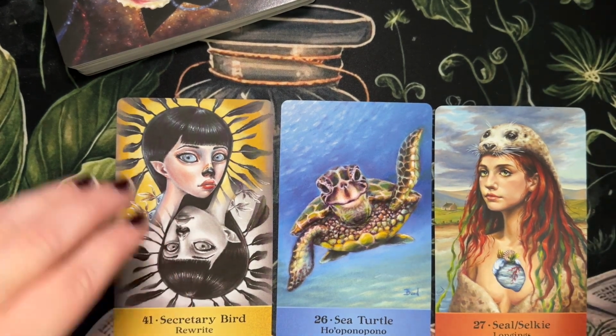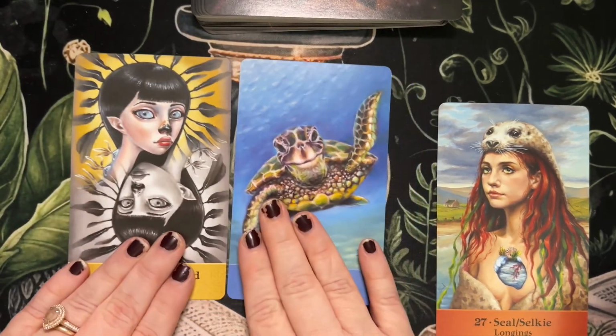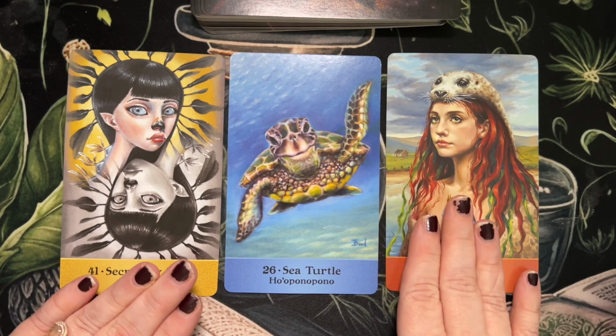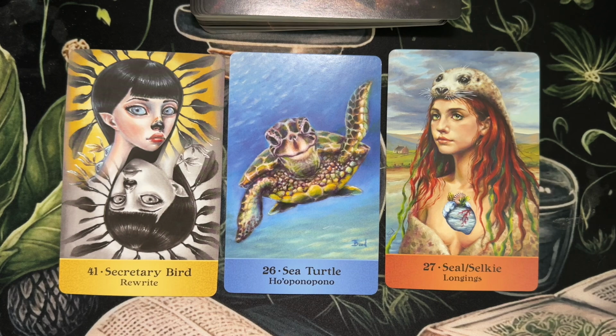And let me get better in the image. Sorry about that. There we go. I'm better in the camera.